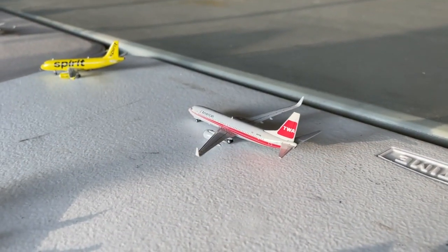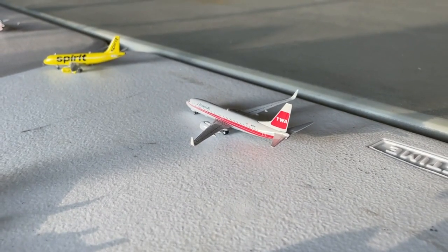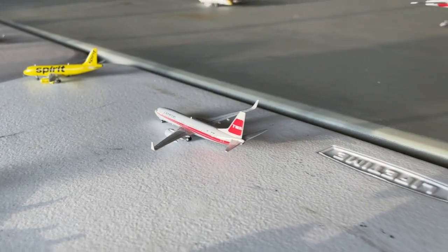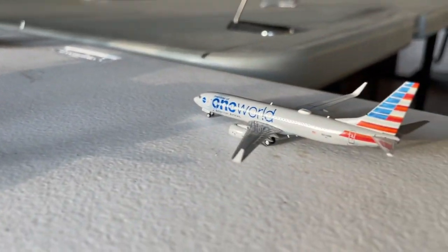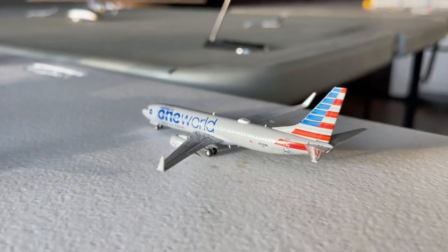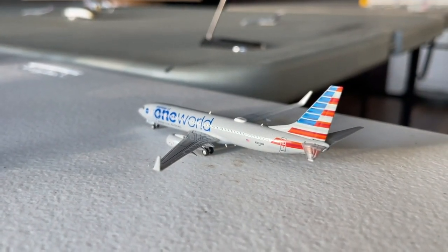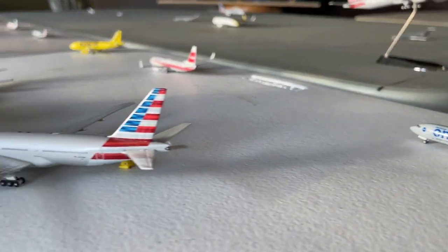Alrighty, so that American Airlines 737-800 in TWA livery is currently making a non-stop service today in from Boise. This guy's going to be continuing out to Raleigh-Durham. And this American Airlines 737-800 in the One World livery is currently making a non-stop service today in from Los Angeles, and this guy's continuing out to Kansas City. What a nice model that is right there, very nice.